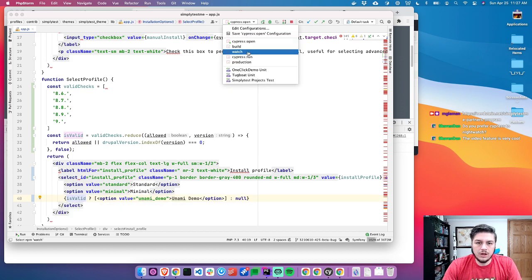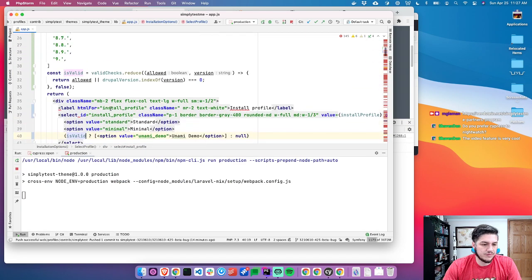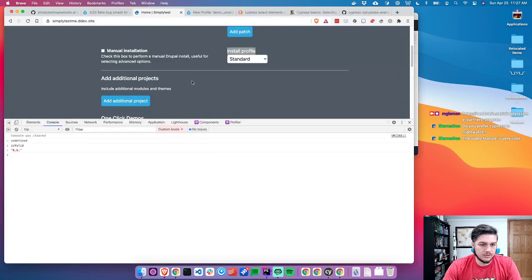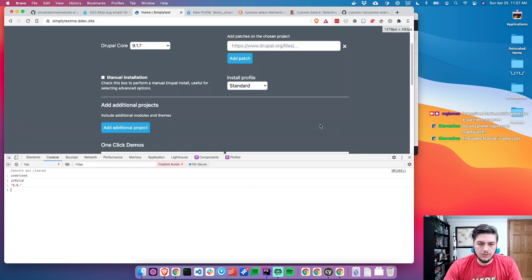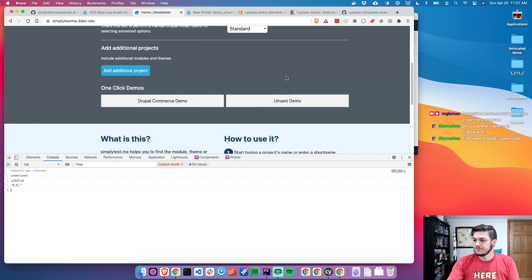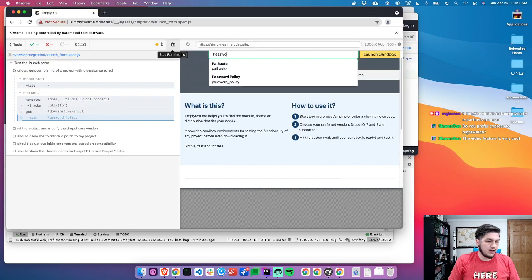So I'm going to run the, not Cypress run, but production. And then we'll rerun the test. Because then we should have our label. And we should fix the bug where the umami demo doesn't show up. So now you could test path auto with the umami demo, not just our one-click demo here. All right, so we got that going on. Refresh the page or the tests.